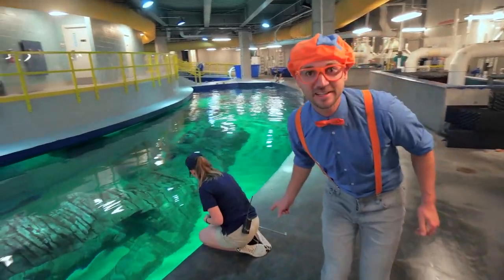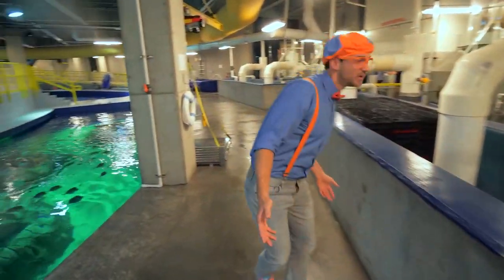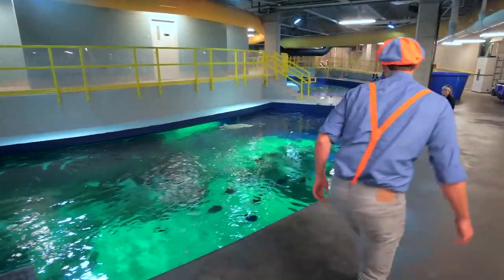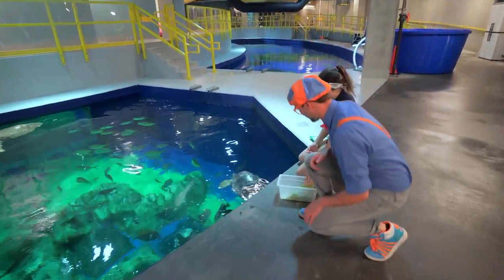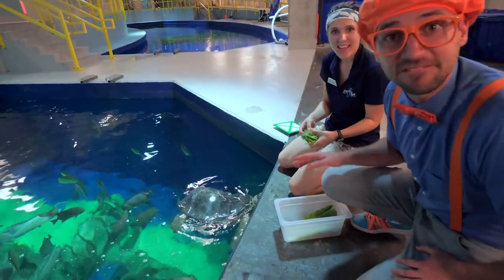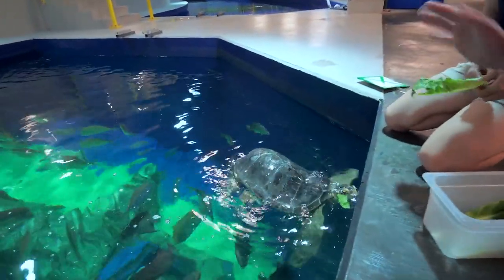Whoa! Ooh, she's feeding a turtle. Come on! So many cool things up here. Okay, let's go over here. Okay, what are you doing? I am feeding Greta, our green sea turtle. Ooh, she's feeding Greta? That's a nice name. And this is Greta. Do you see Greta? Hey, Greta.